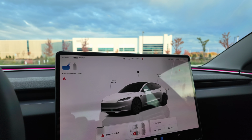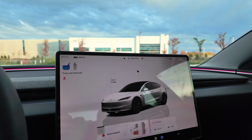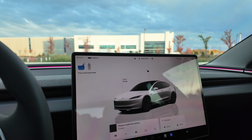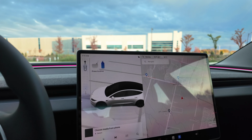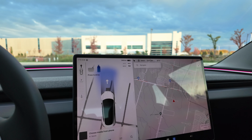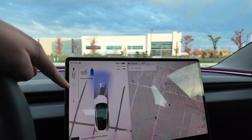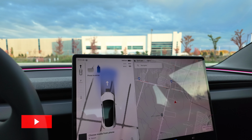That's it. However, one of my favorite things on this is when you have your seatbelt buckled in, right? So I've got mine on right now, and let's say I want to go to drive. Now I come to a stop, right? I come to my destination. I can either press and hold on the screen here or just tap right here, depending on if my foot is on the brake or not.